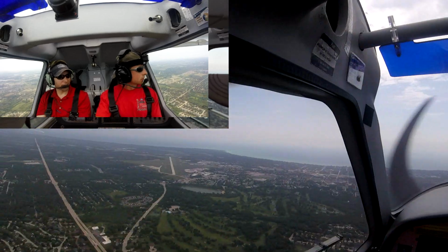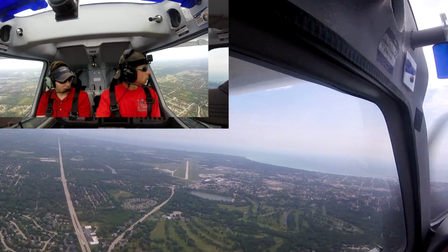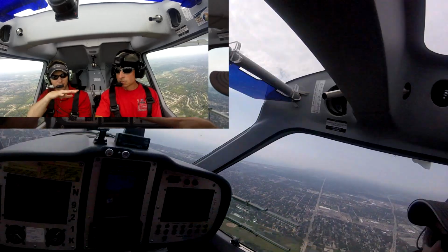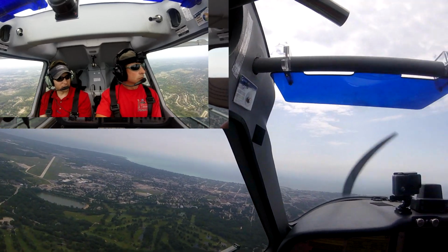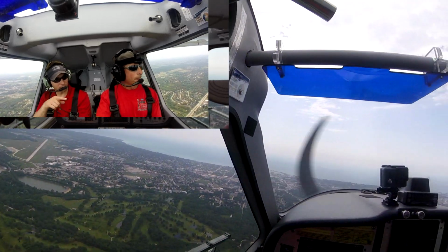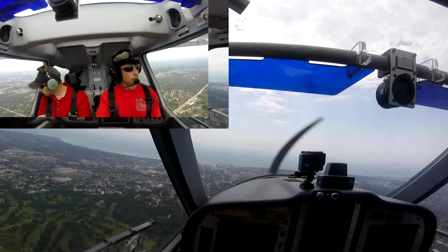Now, surveying the traffic pattern right now, I don't see anyone waiting to take off on 14. I don't see any other aircraft moving around. I don't see any other aircraft up in the area here. Look up and down the shoreline. And if it's clear, we can start our descent down to 1600 and just go ahead and enter a crosswind. That is an acceptable thing to do. Okay.